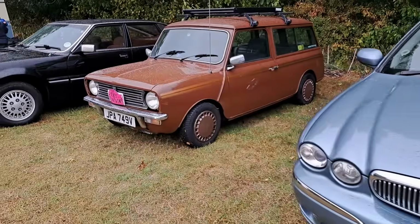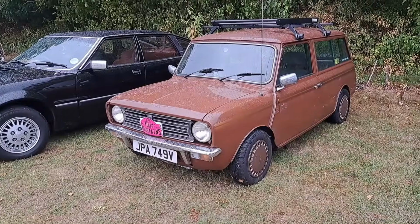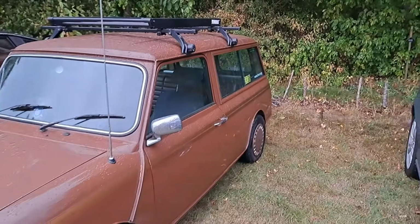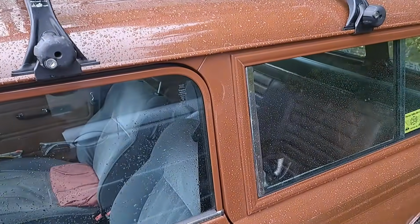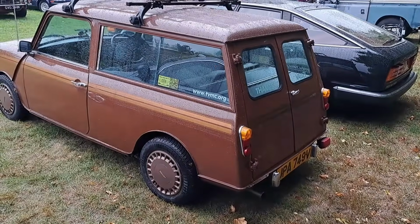Then we've got a late Clubman estate. Those wheel trims are off a 1980s Mini. This is a 79 to 80. Clubman was discontinued in 1980 because the Mini Metro came out. I think those seats are off an R8 of some description. A bit more comfortable than the original Mini Clubman seats. Classic colour, is it russet brown, is it?